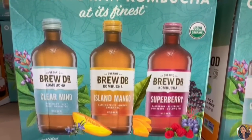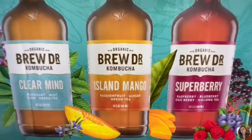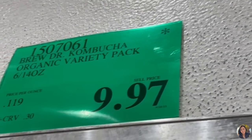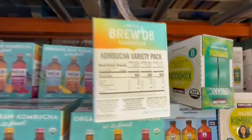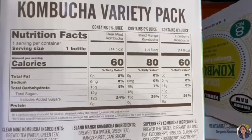This organic kombucha, I also found it at a clearance price today. It has 3 different flavors. You get Clear Mind, Island Mango, and Superberry. And they have kind of like their own ingredients, right? So this one originally sells at the price of $11.99. Today I found it for $9.97. But I will say though, it's kind of a rare find. I've hardly ever seen this item at a clearance price.